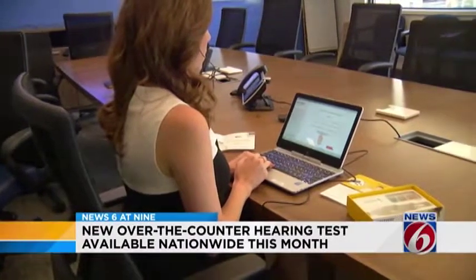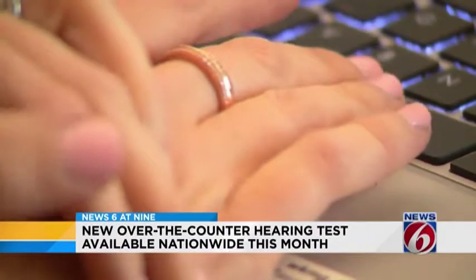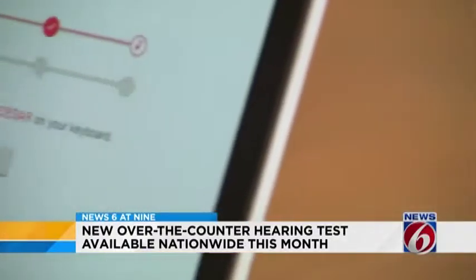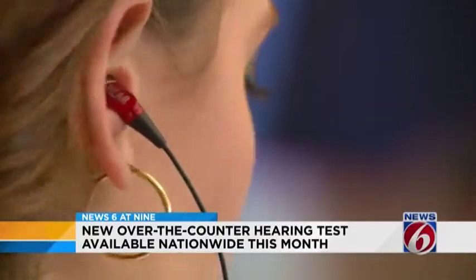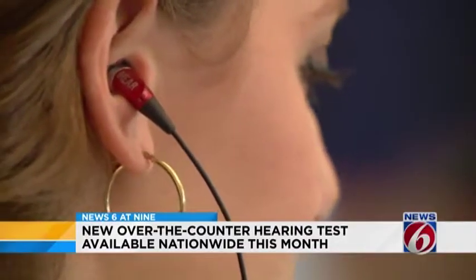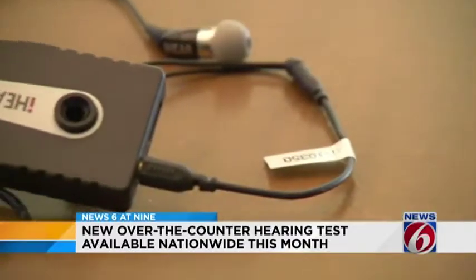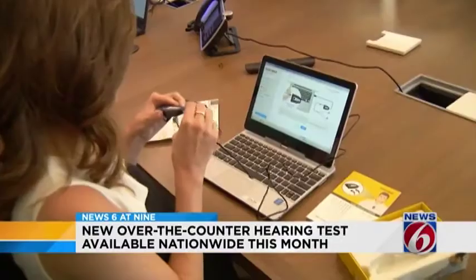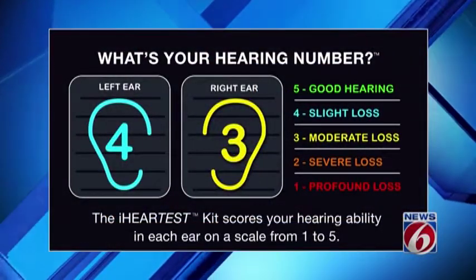It's a consumer-friendly test. The goal is in 5 to 6 minutes after you've unpacked the test and downloaded the software, you have the ability to take the test in each ear. Like you said, it's a simple process, plugging the USB calibrated headphones in and pressing the space bar as you hear the sounds. And then it comes with a simple score that is comprehensive yet very simple to understand, where you receive a hearing number from 1 to 5, and that indicates whether you have normal hearing or good hearing, all the way to a profound hearing loss.